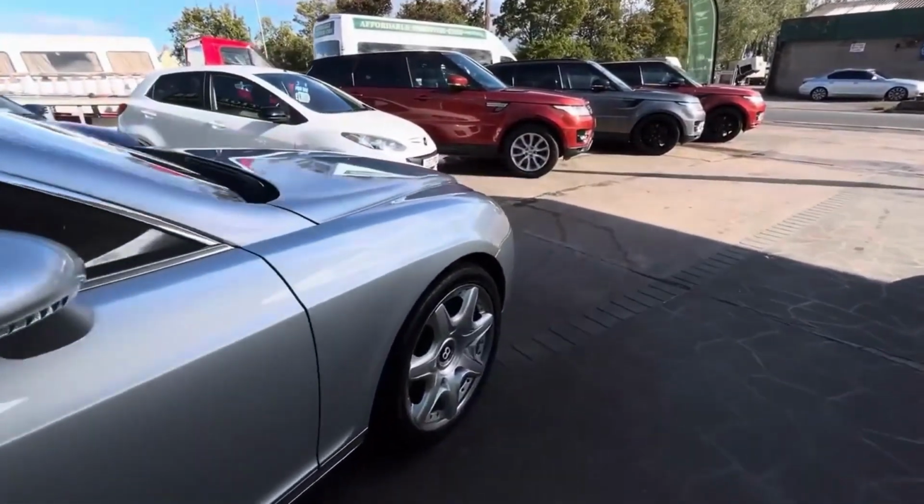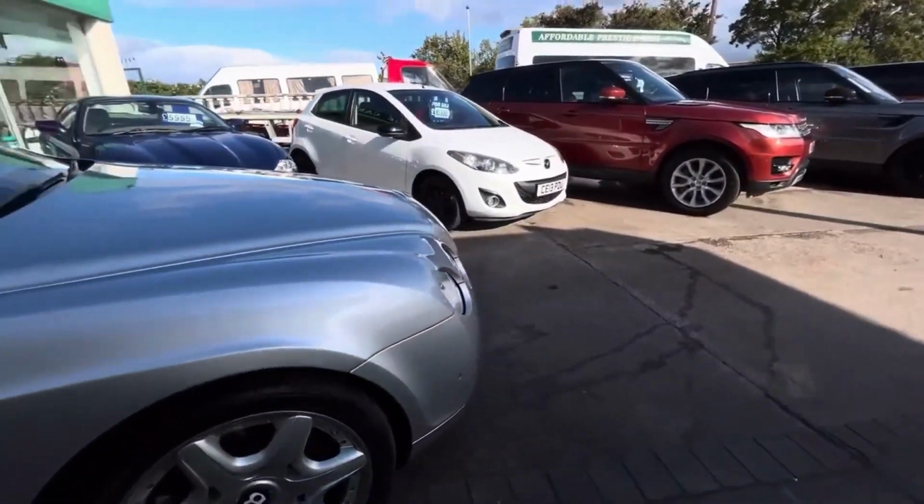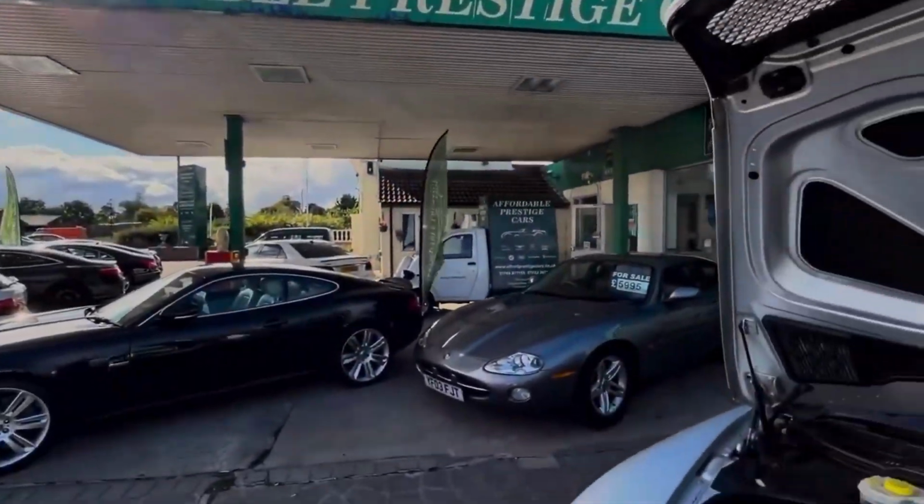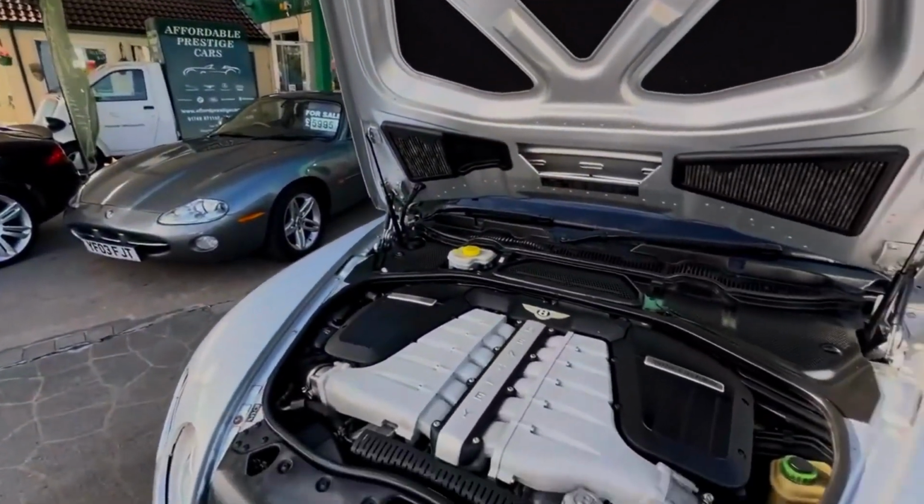And that is with that superb history, excellent mileage, Mulliner spec as well as mentioned, and that still, of course, comes with the option, if you did want to spread out the cost, of low deposit finance as well.